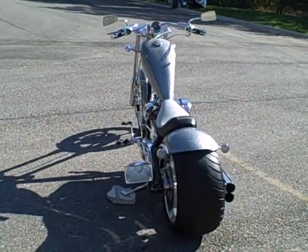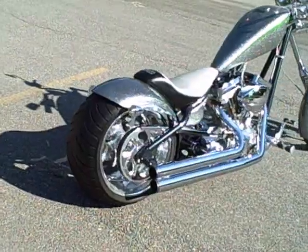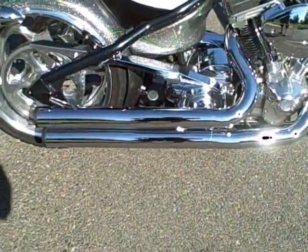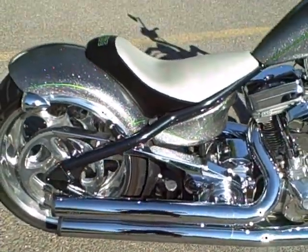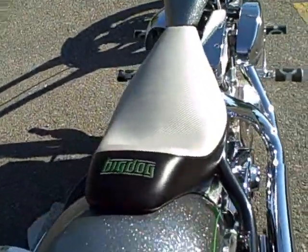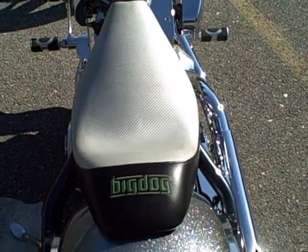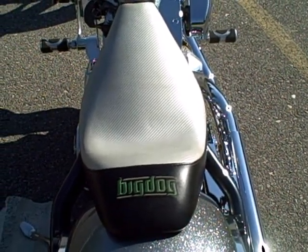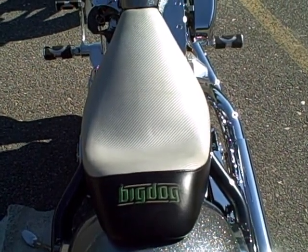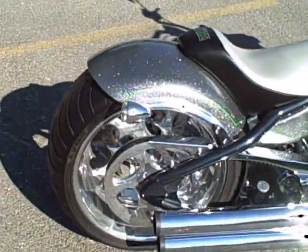You've got a couple of add-ons. You've got the Super Trap exhaust, which gives it an absolutely wonderful throaty sound. You've got the custom paint job, which I don't believe came from Big Dog, and then you've got the custom seat. Whoever owned this bike before took it to a custom seat cover company to have that done. We've got some custom embroidering, so on and so forth. Let's go ahead and get you some close-ups.